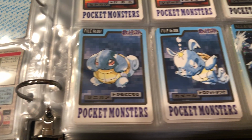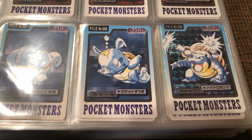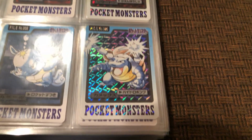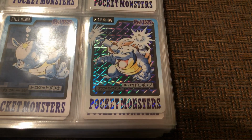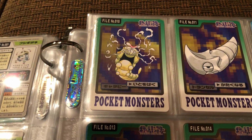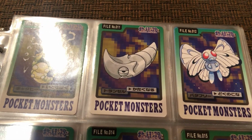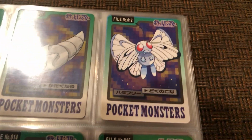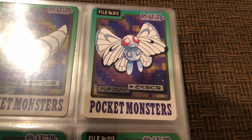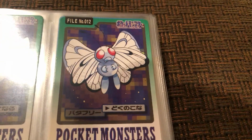Squirtle. A very funny looking Wartortle. Blastoise. Caterpie using String Shot. A very sickly looking Metapod. Butterfree, originally the evolution of Venonat. Still don't know what the mix-up there was.